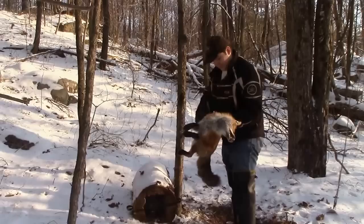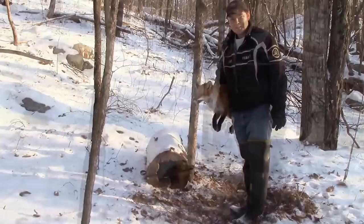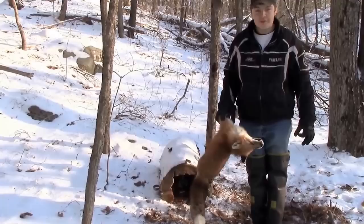This is a fox. I caught him in my fisher box. I was hoping for him, but I didn't think I was ever going to catch him, but I guess I did. These foxes, they average $80 to $100 at the sale, so it's a good start to the day. It'll pay for our time, and my grandmother will be very happy.